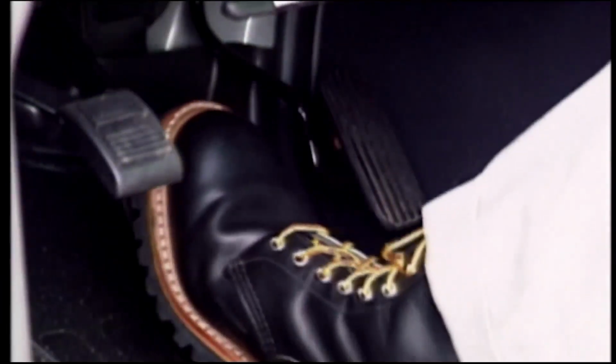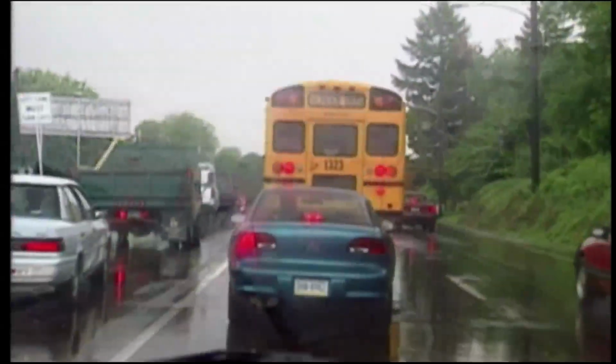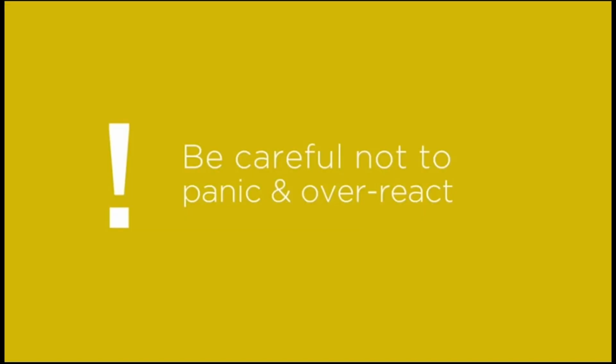Once you've regained control, brake slowly and smoothly using the appropriate type of braking for your vehicle. But be careful not to panic and overreact. It could just make the situation worse.